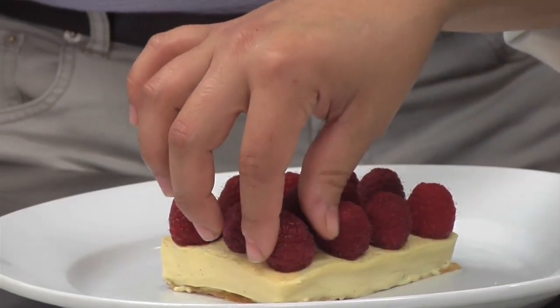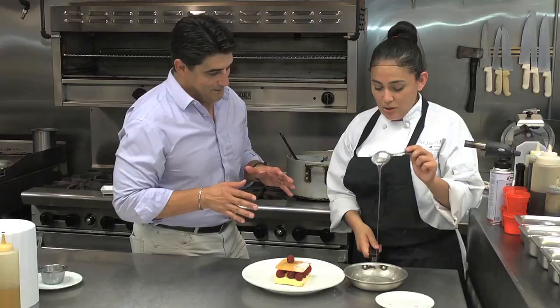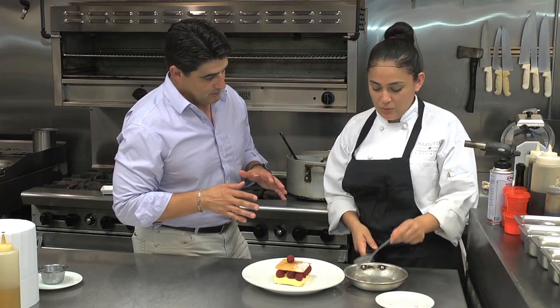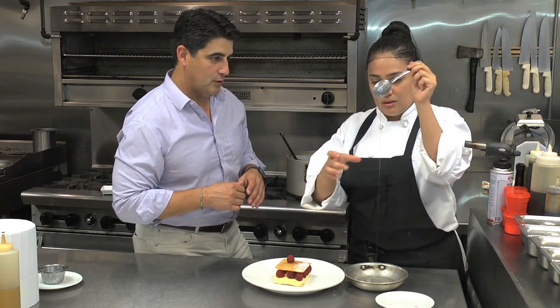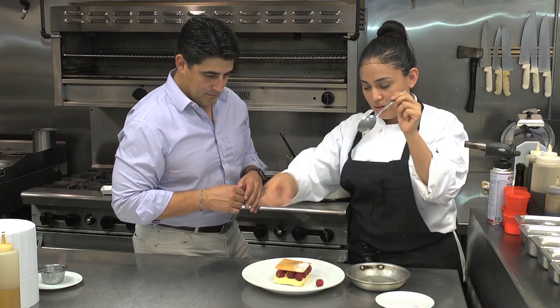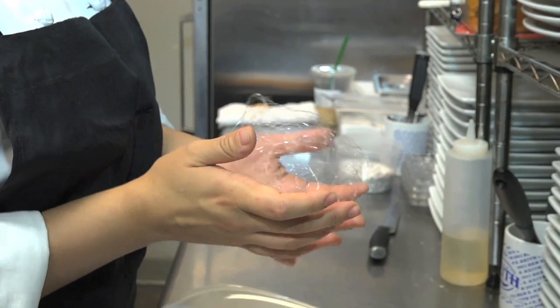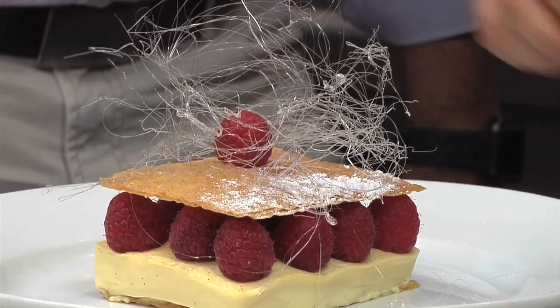And after it is topped with raspberries and another layer of pastry, it was time for a very cool decoration. We melted here isomalt sugar. So once we get it to the right consistency, we're gonna start doing the angel hair. Ooh. So we just pull it. Oh, that's pretty cool. And then she takes these fine strips of sugar and forms them into a ball to place on top. Okay, that's a beautiful dessert.